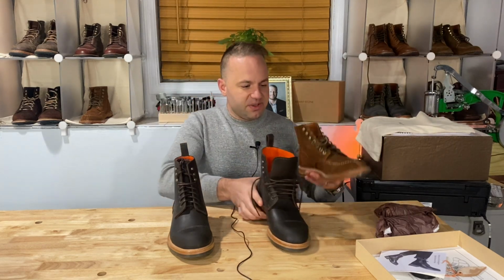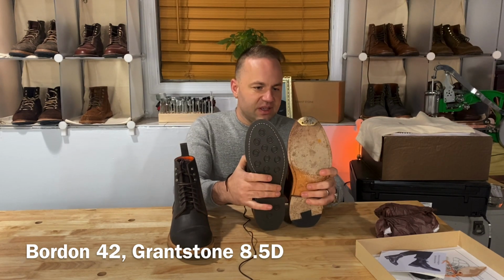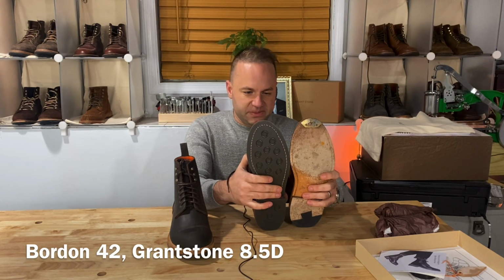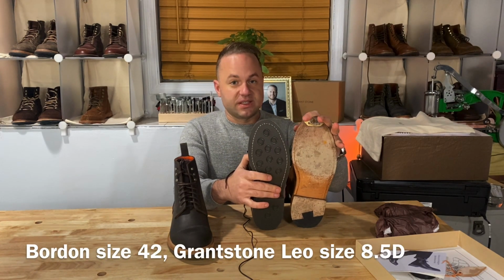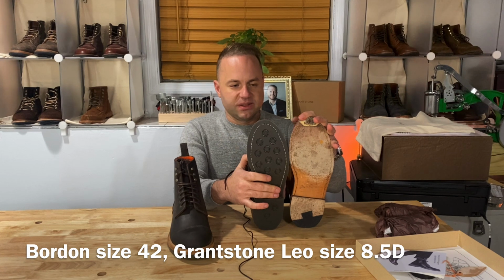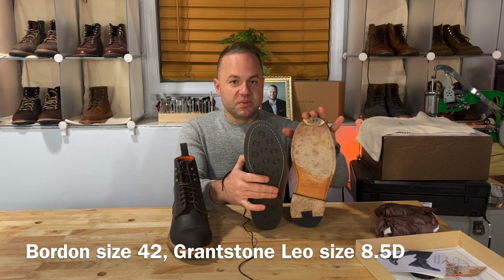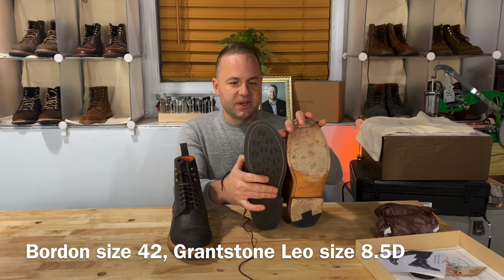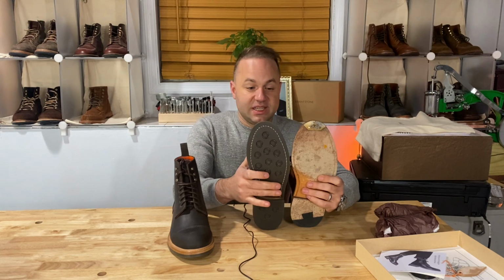Get another boot brand comparison here. So here's some Grantstone Ottawas on the Leo last, 8.5. 8.5 Ottawas, Leo last next to size 42 Bordon. And obviously the Grantstones, this Leo last is very similar to the Alden True Balance, Alden Barrie last, and so it's going to be very generous throughout the toe. This is going to be much more of a generous fitting, more of a US type of a last compared to the Bordon.